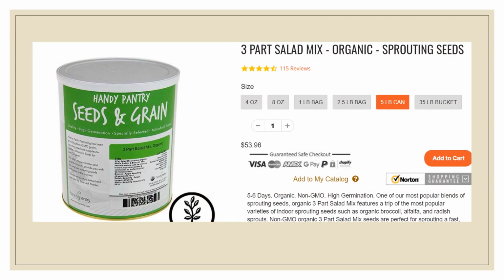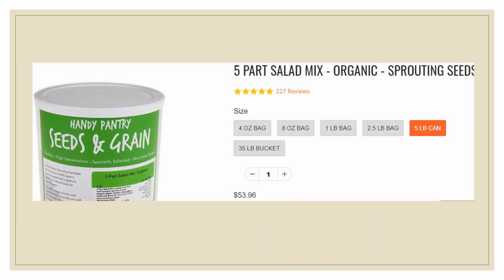But if you don't want to buy a ton of different sprouting and microgreen seeds, I recommend getting some blends, such as this 3-part salad mix, which contains broccoli, radish, and alfalfa, or this 5-part salad mix, which contains alfalfa, mung, broccoli, radish, and green lentil seeds.